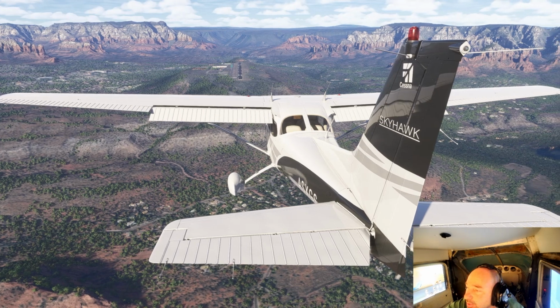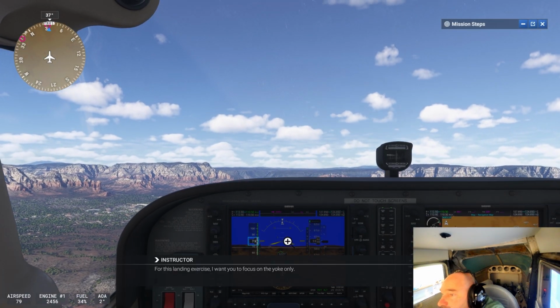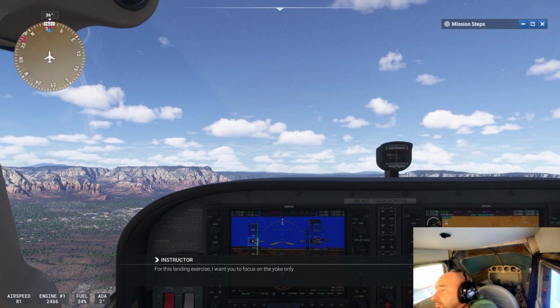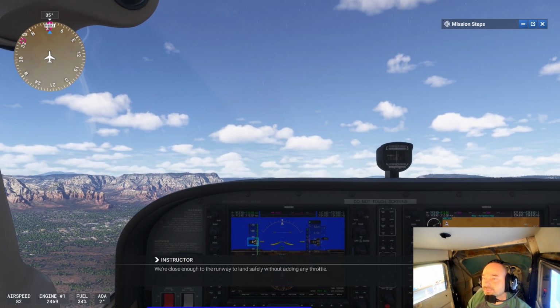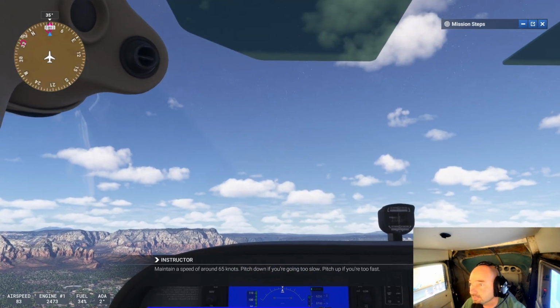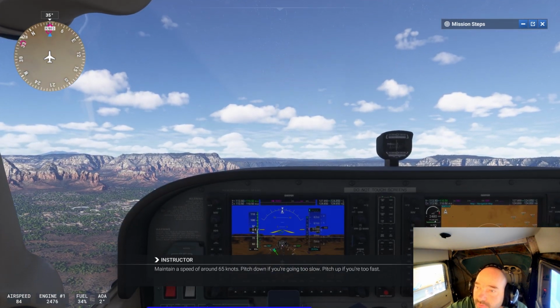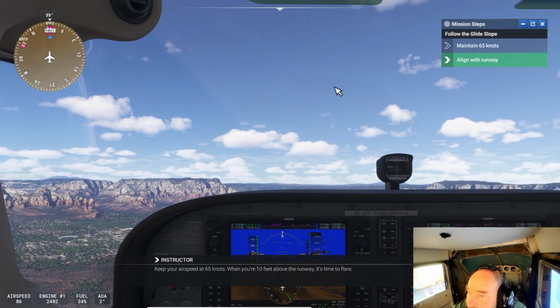We do a lot of work in Sedona. For this landing exercise, I want you to focus on the yoke only. Okay. We're close enough to the runway to land safely without adding any throttle. Maintain a speed of around 65 knots. Pitch down if you're going too slow. Pitch up if you're too fast. Keep your airspeed at 65 knots.